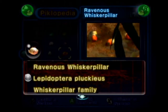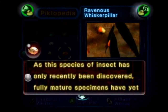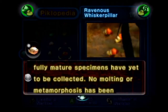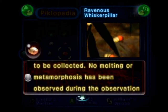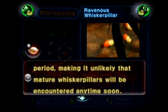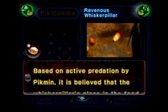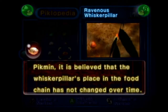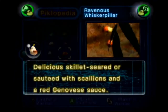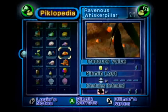Ravenous Whiskerpillar, Lepidoptera pluckeus, Whiskerpillar family. As this species of insect has only recently been discovered, fully mature specimens have yet to be collected. No molting or metamorphosis have been observed during the observation period, making it unlikely that mature Whiskerpillars will be encountered anytime soon. Based on active predation by Pikmin, it is believed that the Whiskerpillar's place in the food chain has not changed over time. Delicious skillet seared or sautéed with scallions and a red Genovese sauce.